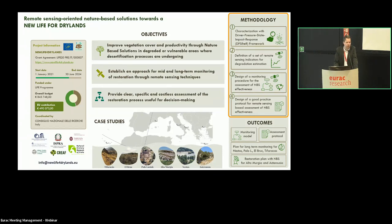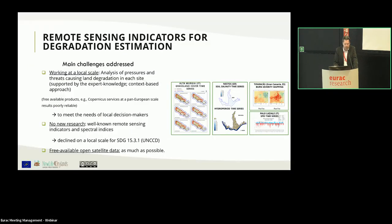It is a set of good practices for decision makers to adopt remote sensing for designing nature-based solutions and for their assessment. We have some case studies, two in Spain, two in Greece, and two in Italy. The outcomes will be the monitoring model and the assessment protocol. We are in the last 8 months of the project, so we are in the last phases. We will deliver the first draft of the protocol, and we plan to have consultations with local stakeholders to get feedback.